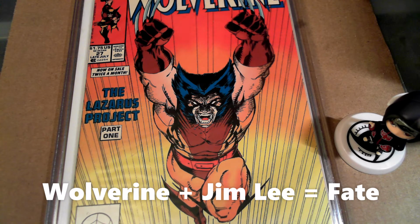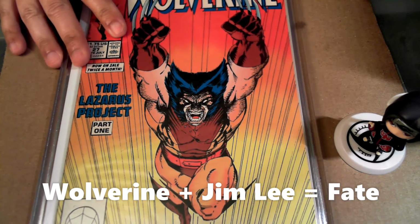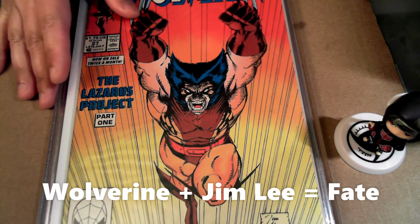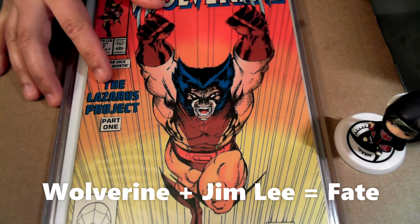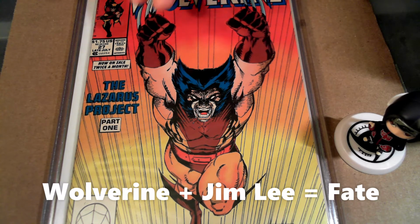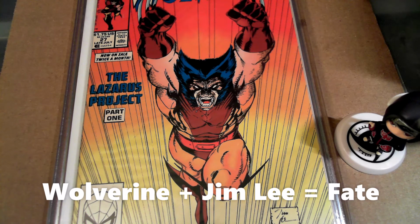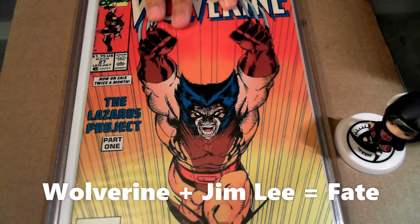But I come back to this, and the reason I think this is definitely his best Wolverine cover, but also probably one of the definitive images of his comic book career, is because of how iconic this image is. Just that pose. This was literally on ads for video games for X-Men. You just saw it, and this kind of pose, him jumping out, has been swiped.